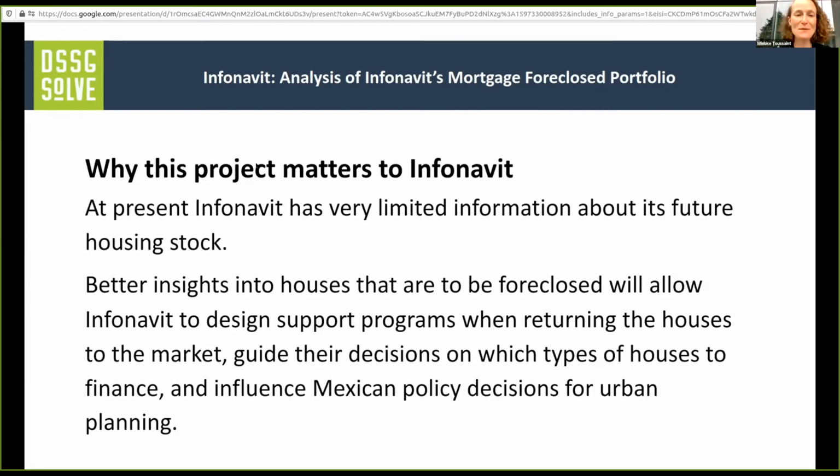And then finally, they work quite closely with the Ministry of Urban Planning, and they would like to use this information also to inform Mexican policy decisions for urban planning. So that's it, and hopefully in the future we'll be able to give you some more information about the project, about the things that we found out, and about both the data science and the problem-solving approach.